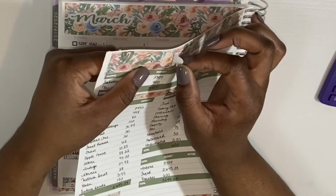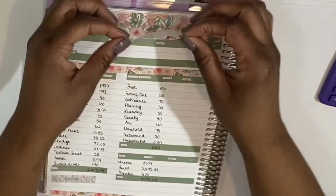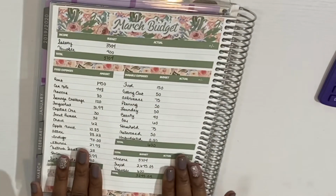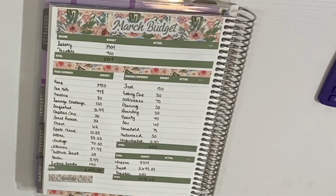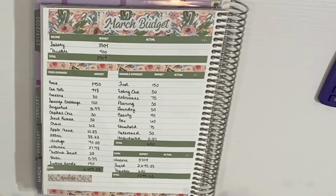Why do I feel like this is a little bit crooked? It was really bothering me. And for some reason that doesn't look any better, but I'm just gonna leave it. So this is gonna be my budget for March.